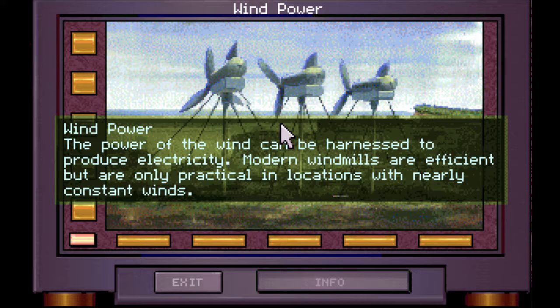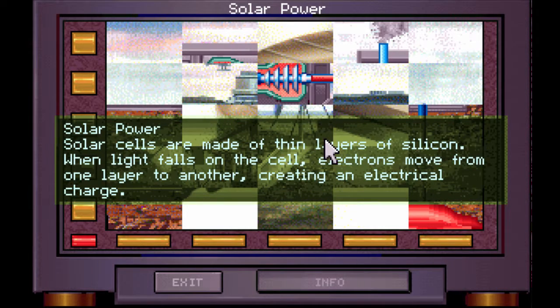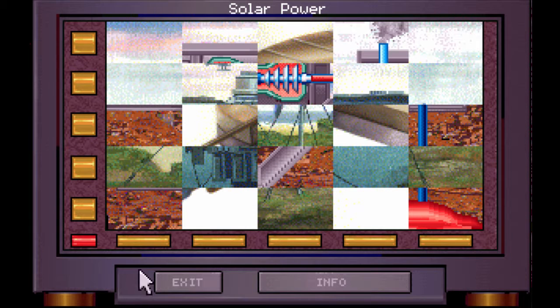Wind power. The power of the wind can be harnessed to produce electricity. Modern windmills are efficient, but only practical in locations with nearly constant winds. Solar power. Solar cells are made of thin layers of silicon. When light falls on the cell, electrons move from one layer to another, creating an electrical charge.